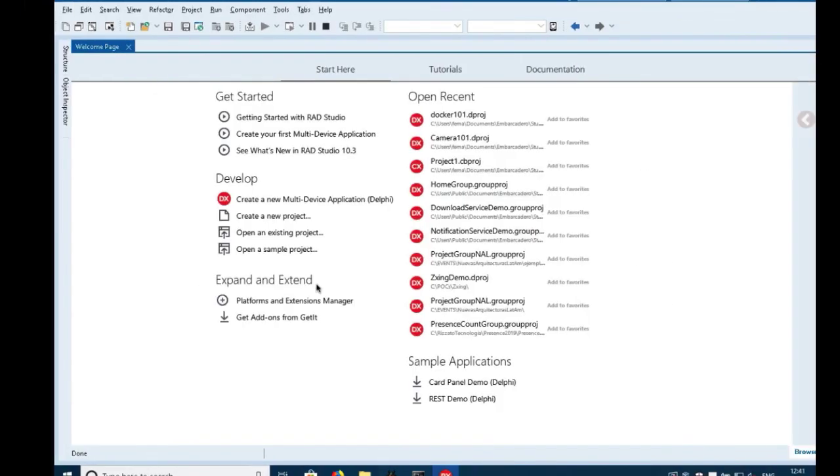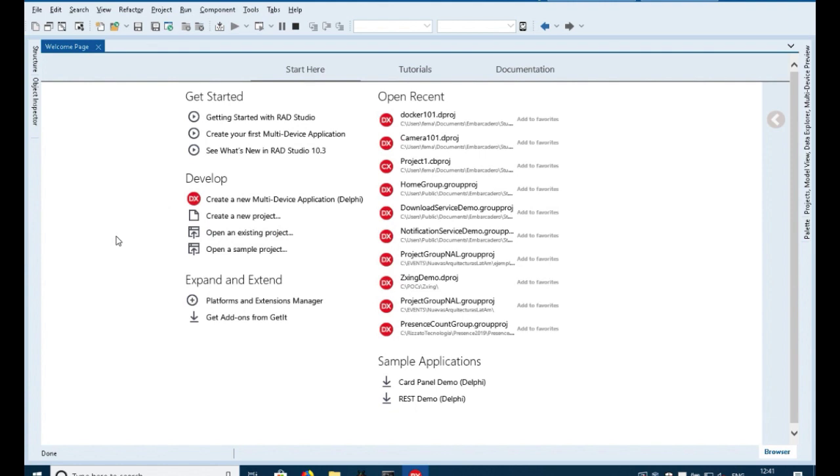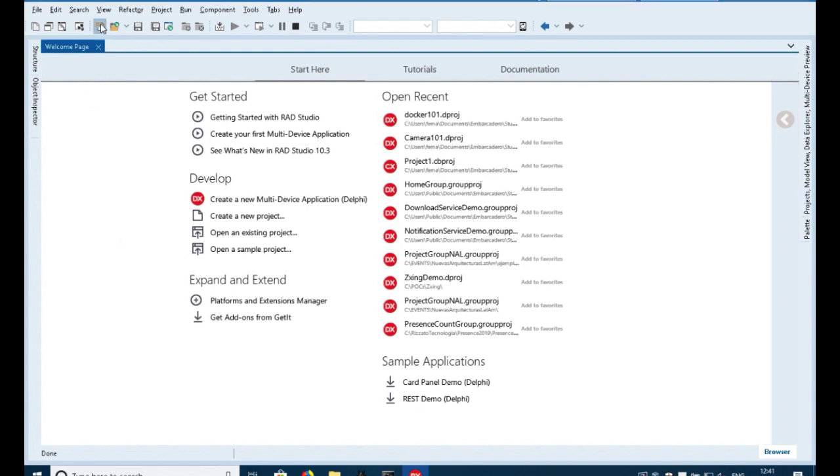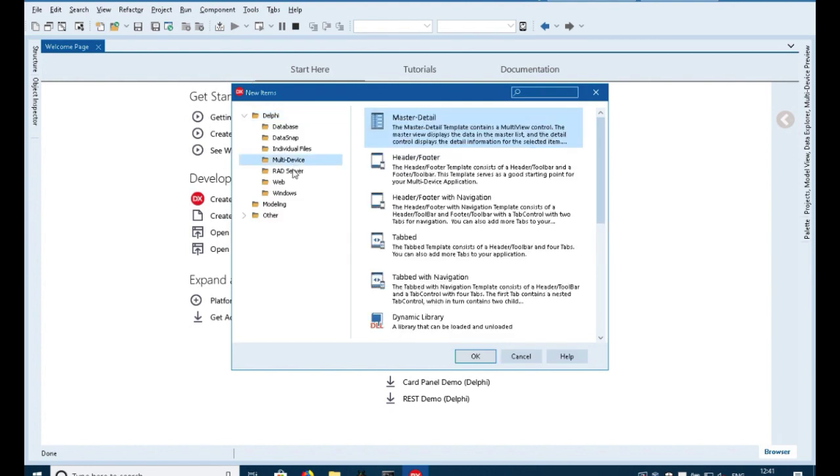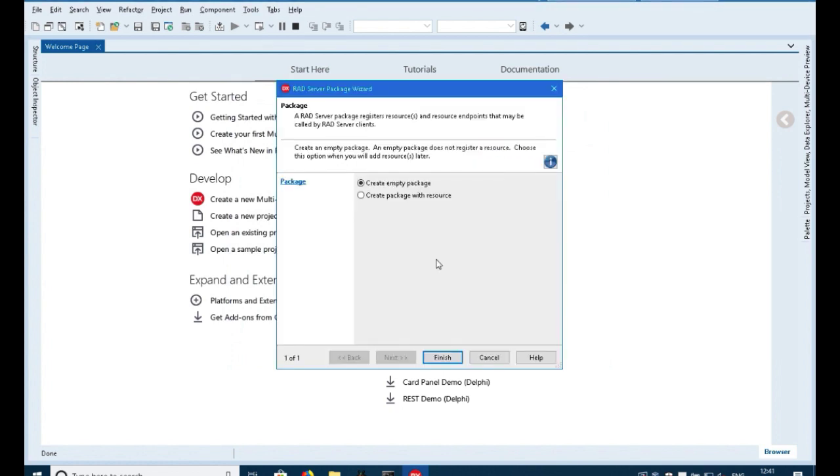So let's take a look at RAD Server on a basic project using some new resources we added in RAD Server in the latest Delphi and C++Builder version. You can start here in File, New, RAD Server package. We can create an empty package or a package with a resource. This is our choice, right?